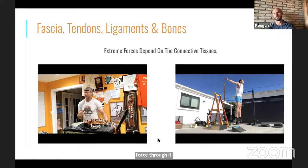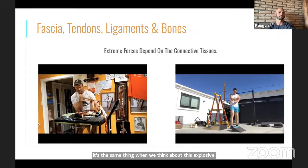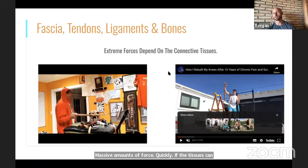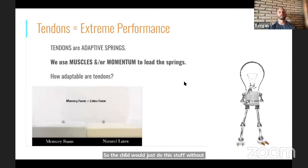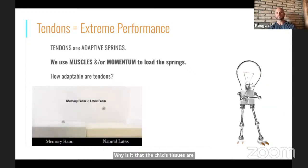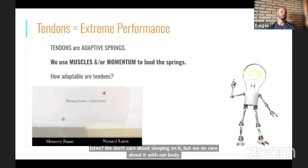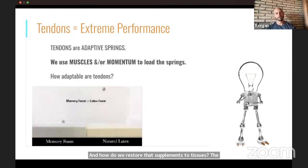It's the same thing when we're thinking about explosive power, jumping off the top of the ladder, being able to accept massive amounts of force quickly. In children, the tissues can already handle it. So the child will just do this stuff without training, without having that foundation of training. Why is it that the child's tissues are this natural latex? And how do we restore that suppleness to tissues? The suppleness of a breakdancer, of a ballerina.